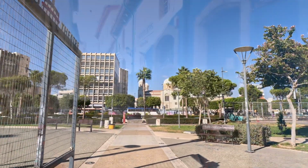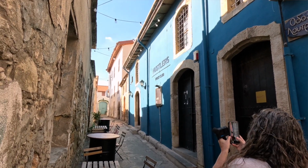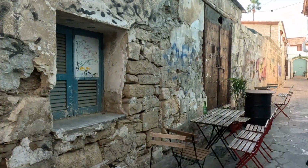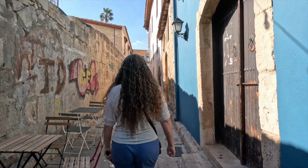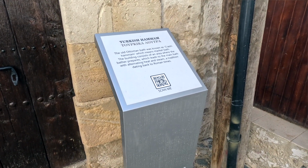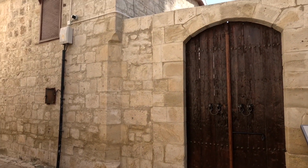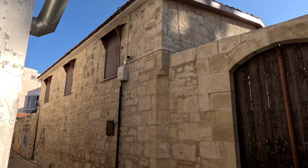That looks like a cool church. Okay, this might be the old city. I don't know. Looks old. We came across an old Turkish hammam. It doesn't look thrilling from the outside, but they scrub you pretty good inside.